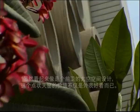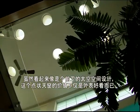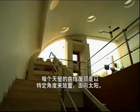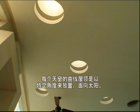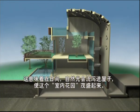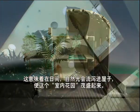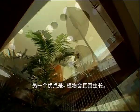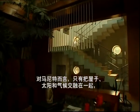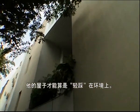Looking like an avant-garde space-themed design, this barrel roof dotted with skylights has more than just an aesthetic value. Each skylight on the curved roof is placed at a particular angle, orientated towards the sun. This means natural light floods the house throughout the day, enabling this indoor garden to flourish. Another plus point, the plants grow straight. To Manit, only when there is interplay between the house, the sun and the climate can his home tread lightly on the environment.